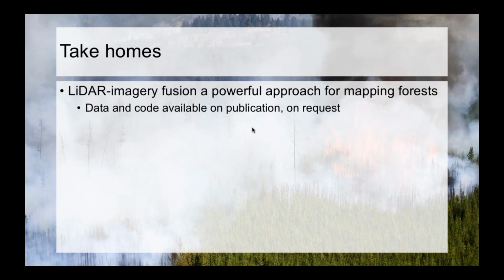The data and code from our work will be available in a permanent repository when it's published, but feel free to also reach out to me via email.